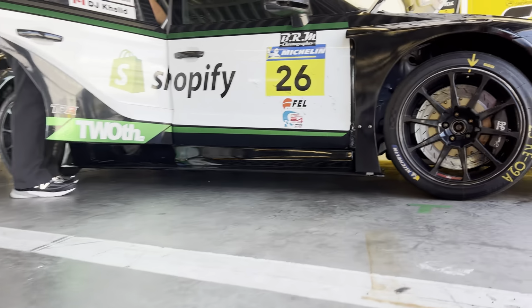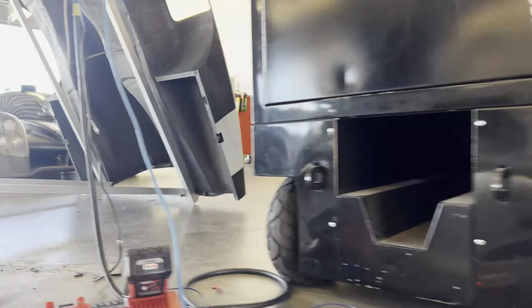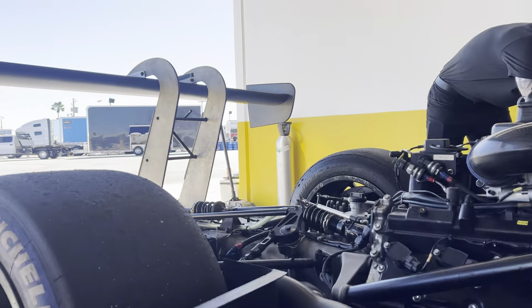This weekend, we're here with two cars. We've got our Audi RS3 LMS TCR car that we run in the FEL series, the Gen 1, as well as the new LMP3 car. So for us within the team, it's going to be Kyle, Adidu and Trevor running together in the TCR, Trevor's first opportunity running that TCR car, and then myself and Toby running this new LMP3 car.